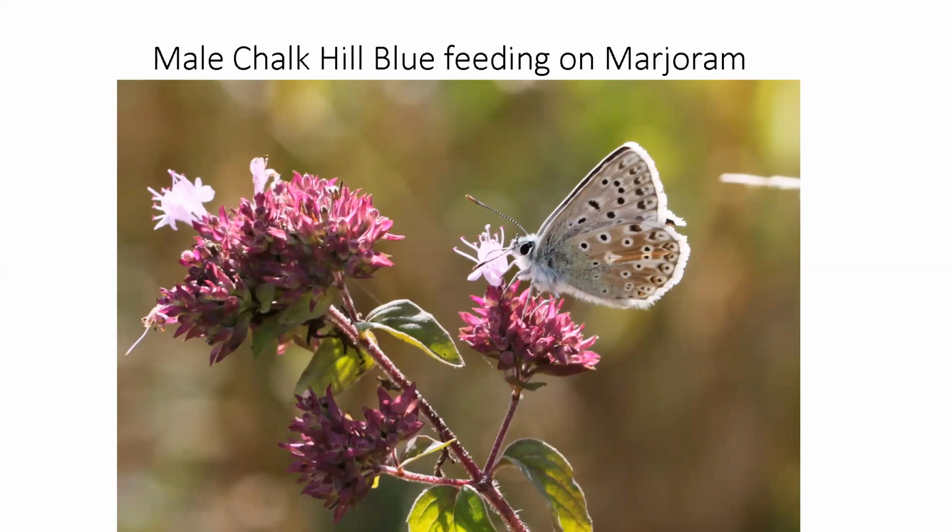Male chalkhill blue feeding on marjoram. There are colonies on both Kidhurst Meadow and Chantry Hill, and the occasional one pops down in the garden. Often doesn't stay very long. Might stay for 10 minutes or so, have a feed, and then fly away.